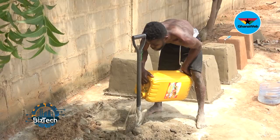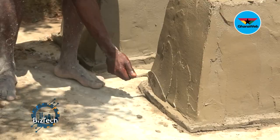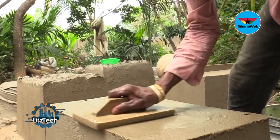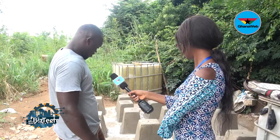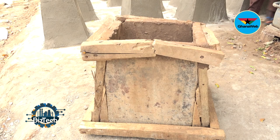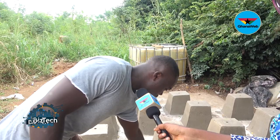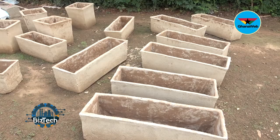So after that, we mix the mortar. Then we just do like we are doing plastering. After the plastering, we have something that we use to make it smooth. So how do you pick this from the ground? We use this wood to hit the side here, the foreside, for some minutes, then we bring it out. We take the sand out of it. Then it will give us something like this.